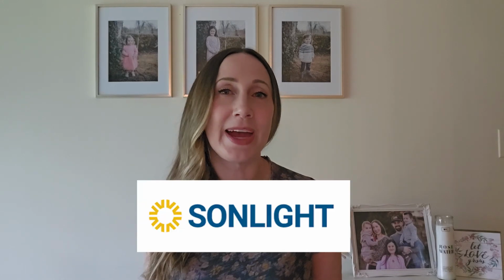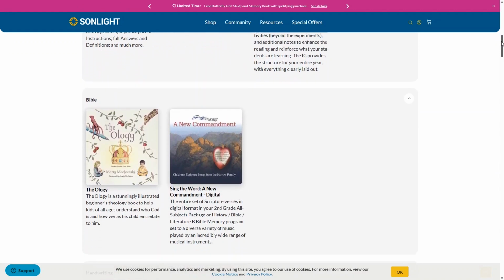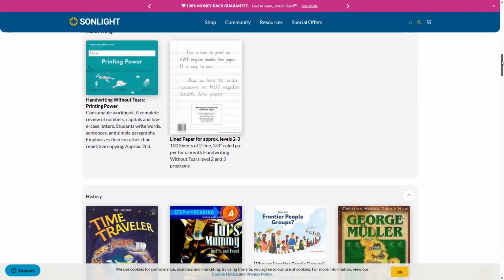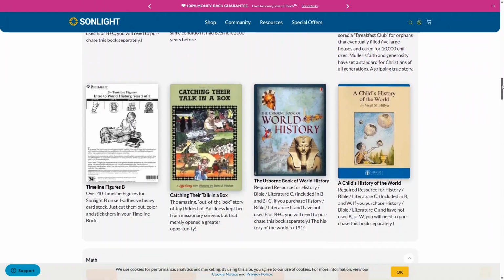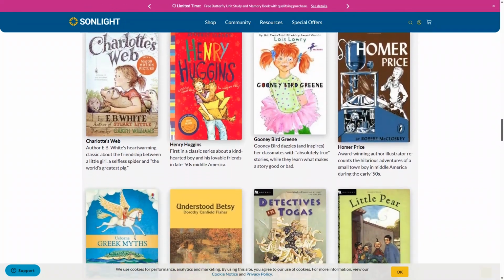If you're looking for an all-in-one literature-based curriculum for your homeschool, you might want to try Sunlight. This is a Christian curriculum that offers complete all-in-one grade-level packages that include language arts, science, history, Bible, handwriting, math, and lots of books to read.